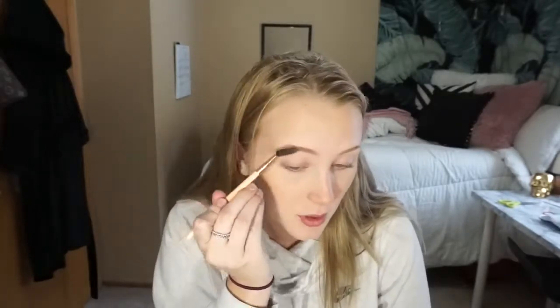So pretty much just like that, super light. And then I brush through it a little bit just to make sure that the product is even. And then my new favorite setting gel is this Ulta Beauty Brow Shaping Gel. It works so good and your brows will not move at all throughout the day.